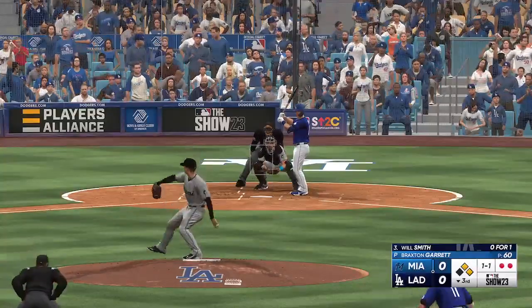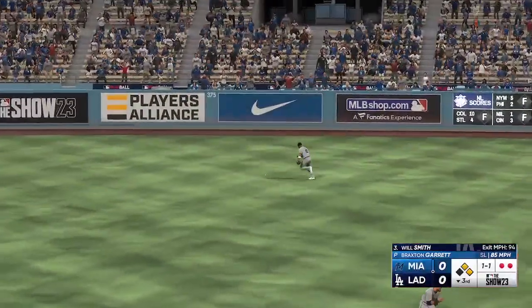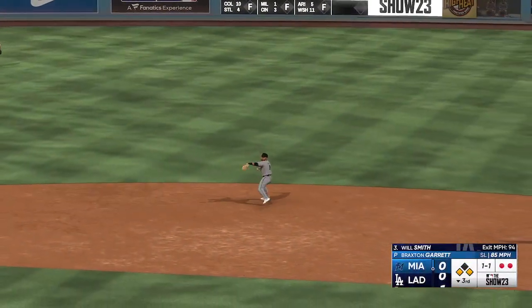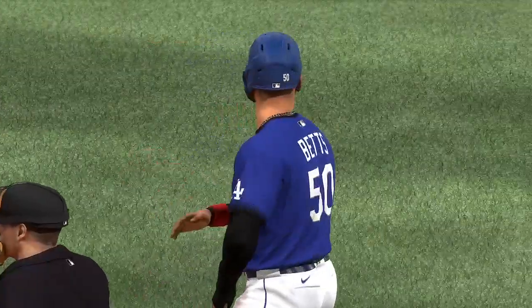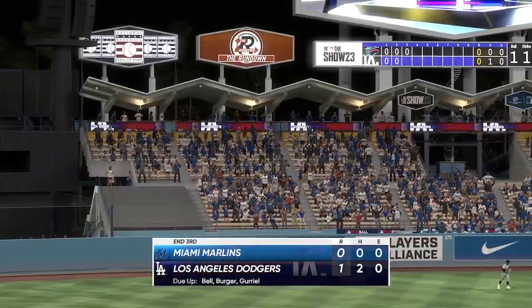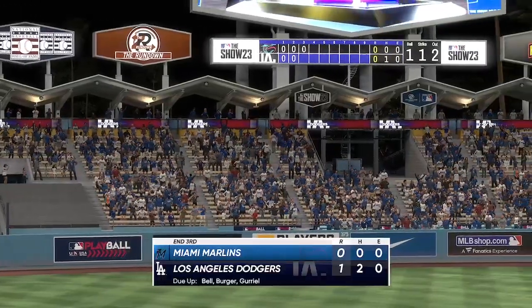So first and second with two outs. Will Smith steps to the plate, and now this is down for a base hit. Rojas headed for the plate. He will score. On the board first, it's one zip. The tag, and that's out number three, inning over. So they pick up a run on two hits, no errors, and a man left. Three innings complete. It's the Dodgers one and the Marlins nothing.